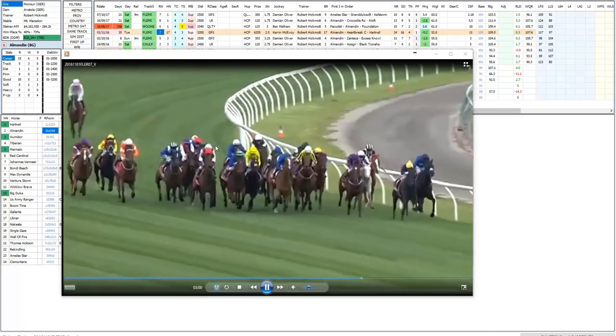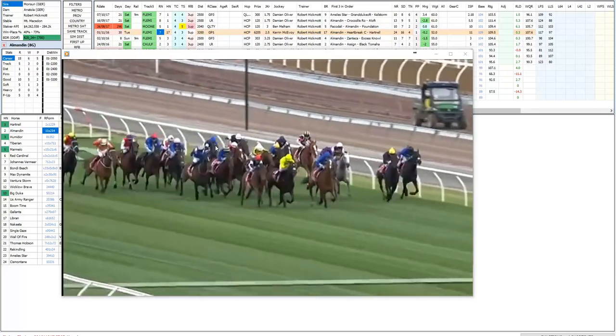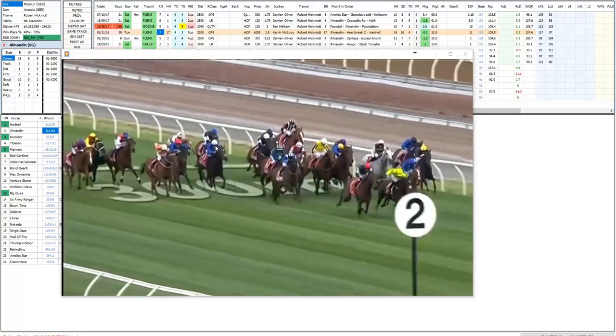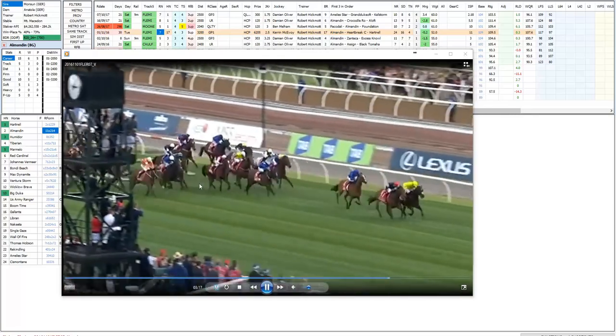He travels really strongly. Hasn't had to move on him yet. When he does, he shows his turn of foot, and he's able to sustain that. You can still see that he's building through his gears. You can see the margins opening up behind.